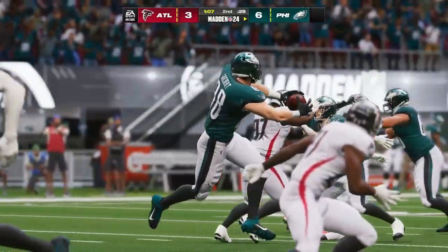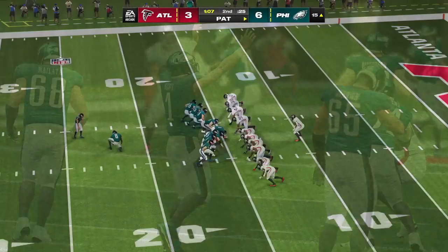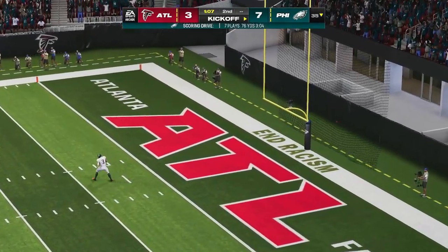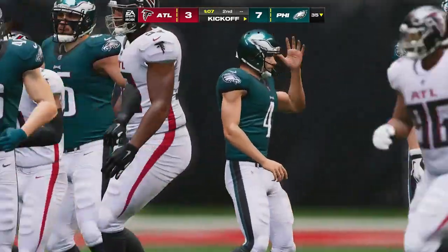A good tight end is a heck of a weapon for any quarterback, especially when you're able to create some mismatches. Sometimes they work against a linebacker, sometimes they work against a smaller defensive back. But when they find it, they go to it, and it often results in touchdowns. Elliott good with a PAT, and that makes it a 7-3 lead.